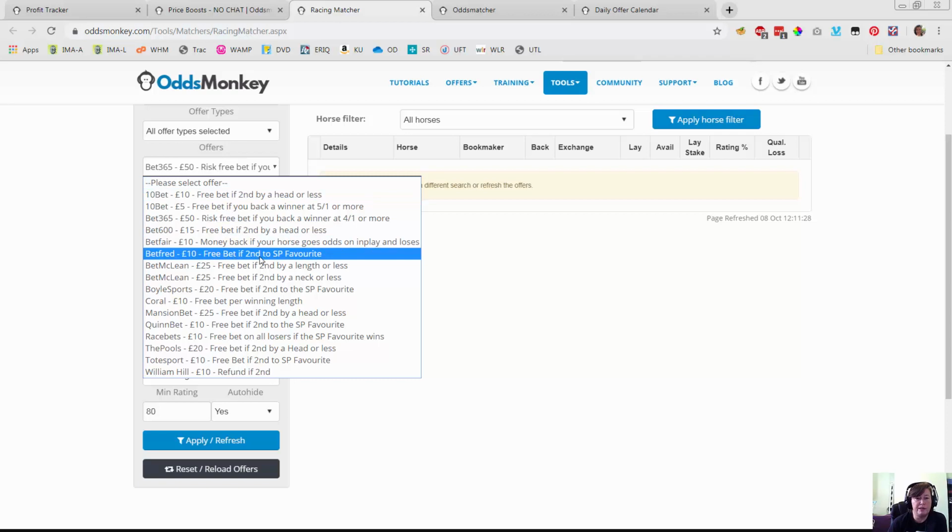So free bet if second to the starting price favourite. This is something I very rarely do, because what that means is that whichever horse has the lowest starting price, as the favourite starting price, has to win, and then yours has to come in second. So it's quite a tricky one to land, basically.